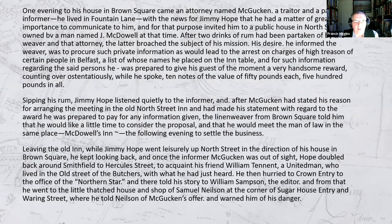Sipping his rum, Jimmy Hope listened quietly to the informer. Sorry, Cathal Byrne is not an honest broker in this, so that's why he comes down hard on McCracken.